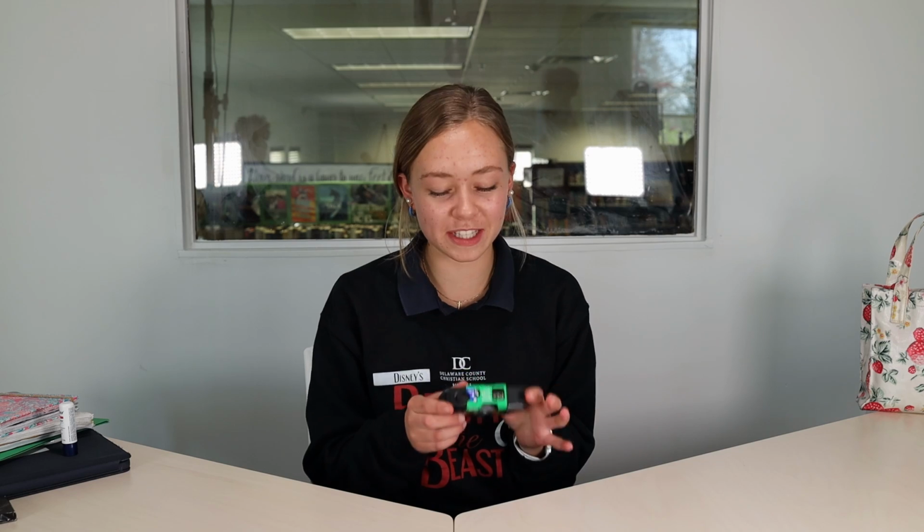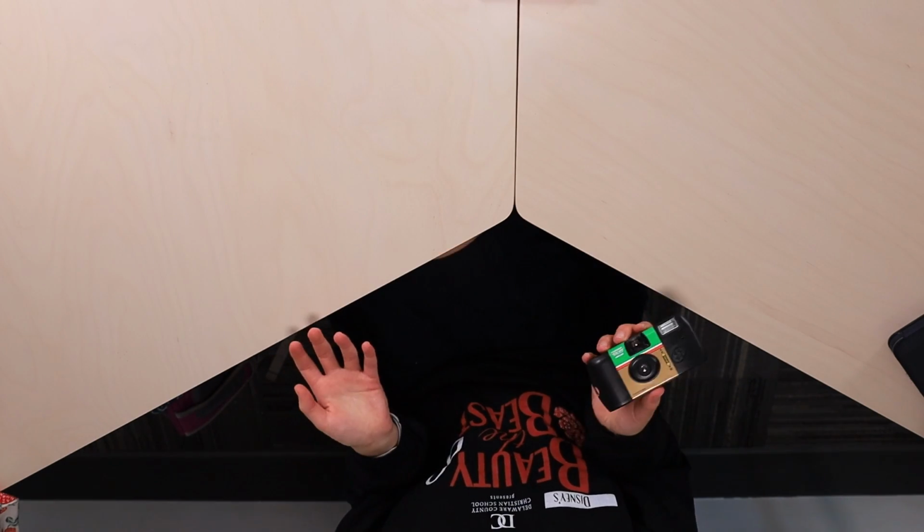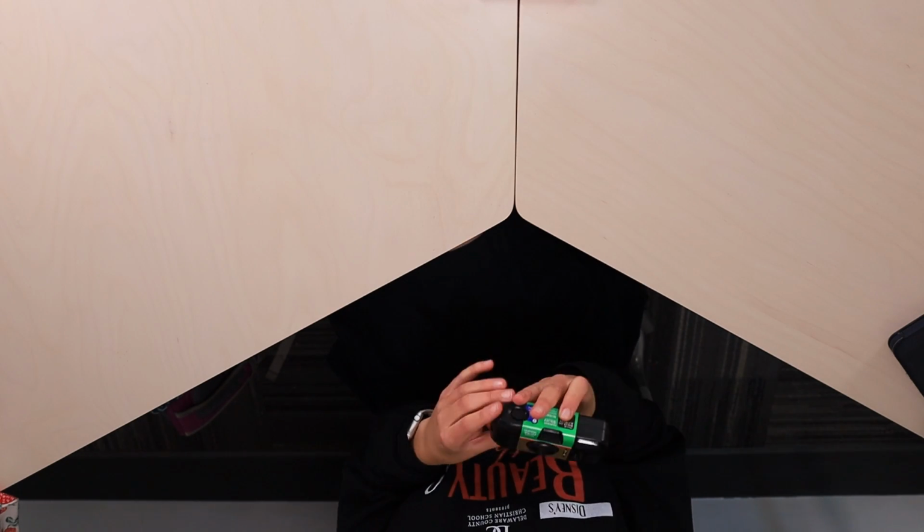And then this year, something fun that I've been doing is bringing a disposable camera to school. This is kind of fun because you can't have your phone out, obviously, in class, but this is a fun way to capture memories. This is just a Fuji film. I found it on Amazon. But it's sort of fun to look back, and the photos look a bit more interesting than a normal camera.